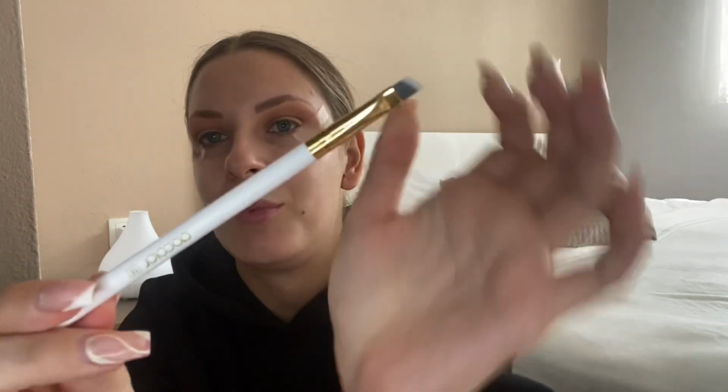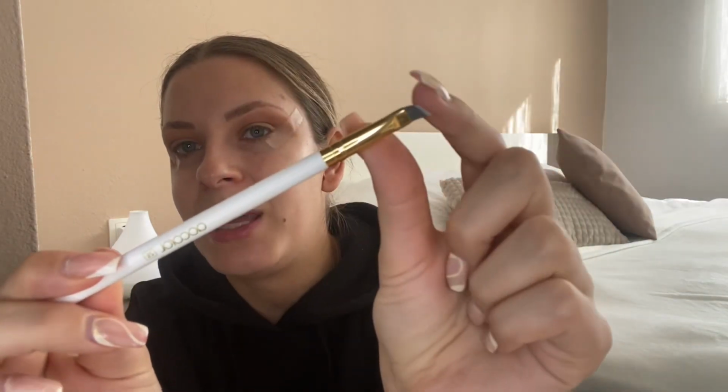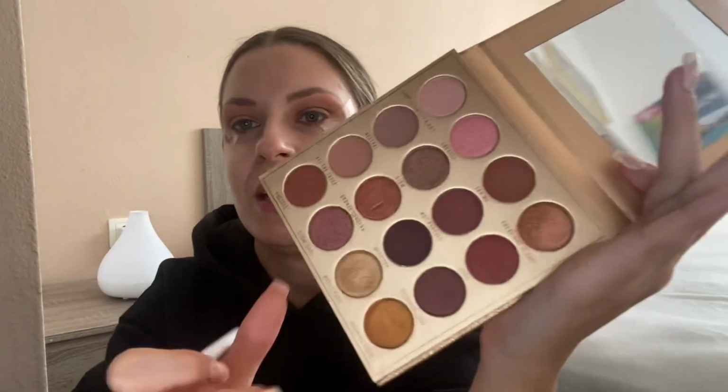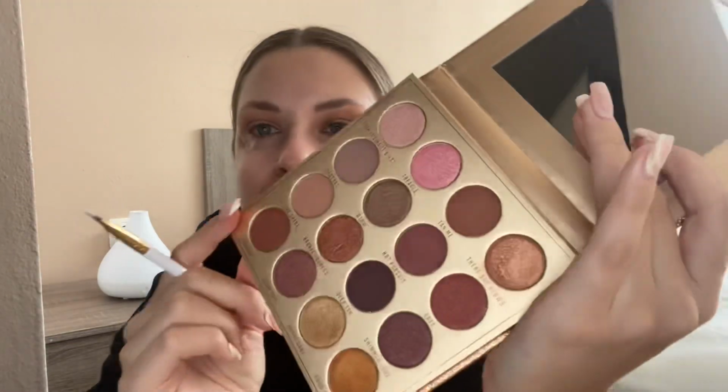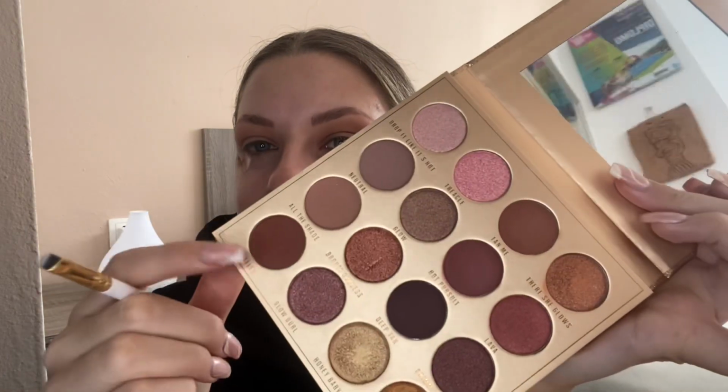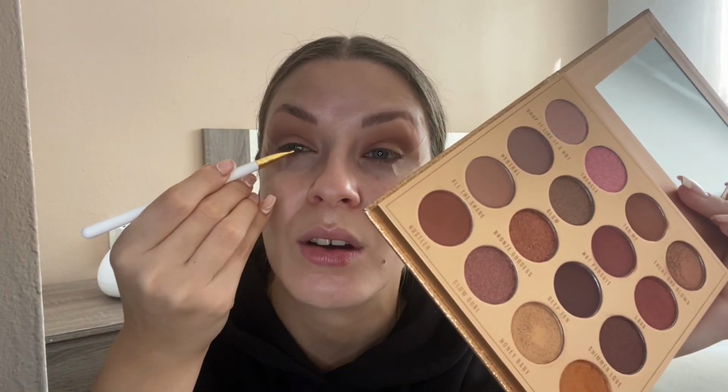All right, so the next thing that I'm going to do is I'm going to take a brush like this. It's definitely angled, very small and very precise, which is going to allow me to use this shade, which is, I feel like, the darkest in the pan. This one right here, it is called Hustler. And I'm gonna use this shade just to kind of give myself a matte eyeliner, but with this shade. I'm gonna do all of that with this brush, and it's easiest to just start in the beginning.